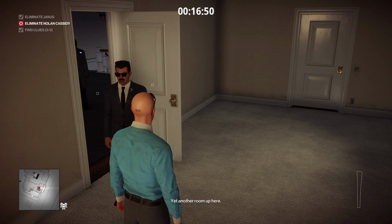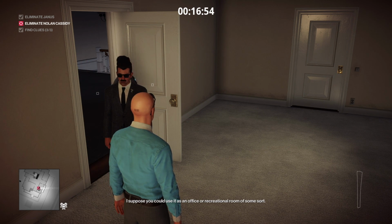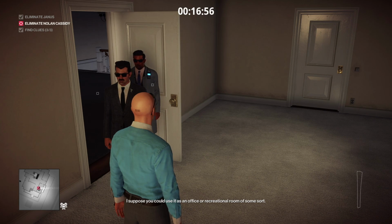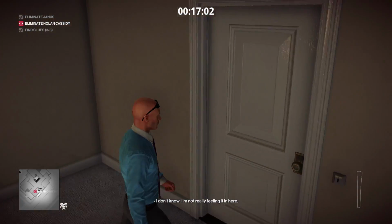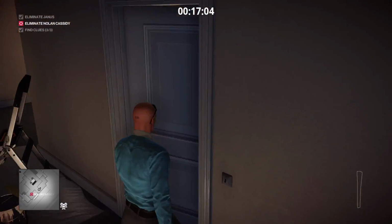Yet another room up here. I suppose you could use it as an office or recreational room of some sort. Maybe a place to store your memorabilia. I don't know. I'm not really feeling it in here. What else can you show me?